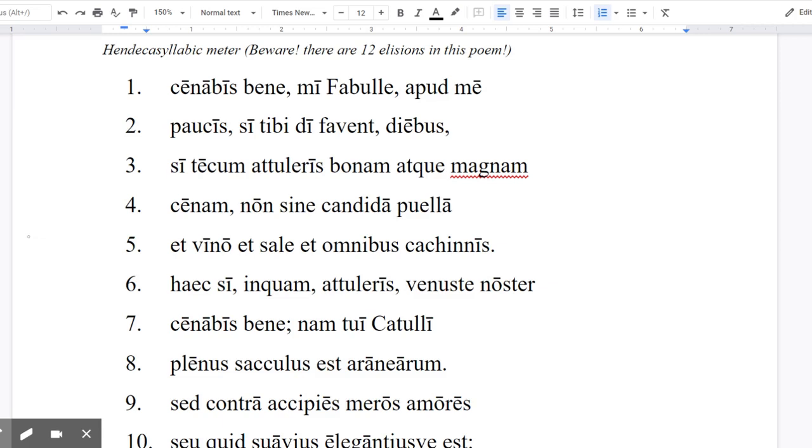This is Carmen 13, the one I gave you earlier. It's hendecasyllabic meter, just like the last one. If you remember, hendecasyllabic has the first foot with a couple of options that it can be. The second foot has to be a dactyl. The third and the fourth have to be trochees. And the fifth foot has this special thing where the last syllable in the entire line can be whatever it wants. We're just going to put that X there because we can.